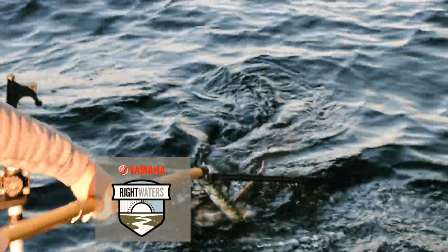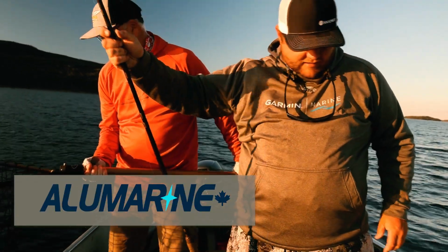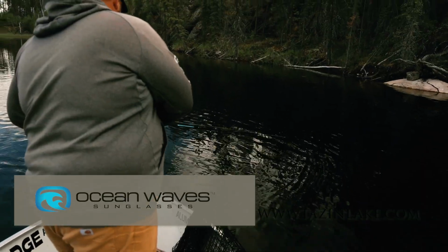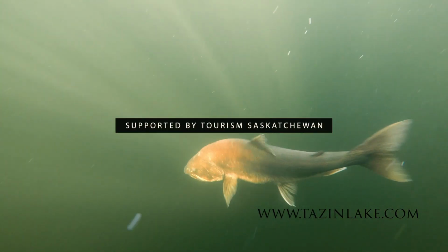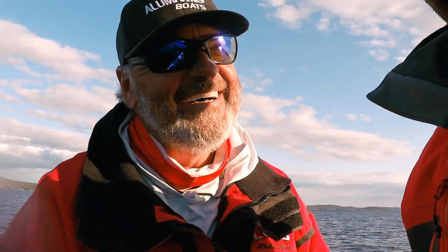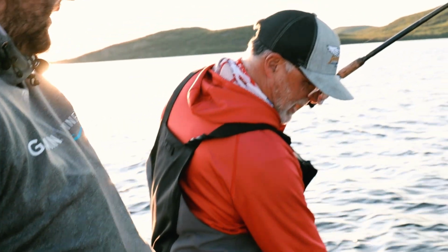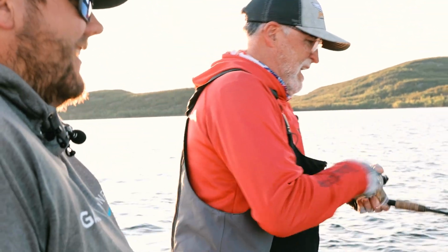Oh my God! That's a big fish. Look at that. Not here for little ones. That's a big fish, Denny. Look, he's blowing bubbles out. Yeah, and there's the fish. Dude, this is a 40-pound lake trout we got on. Congrats, boom.